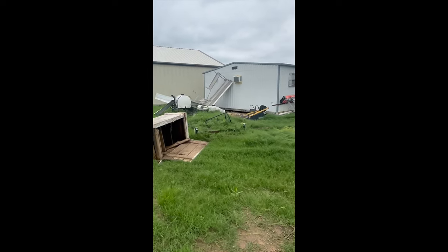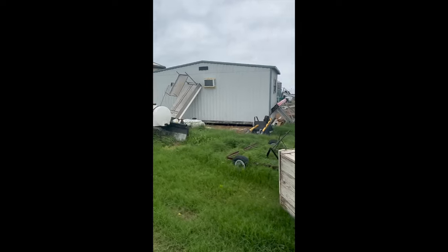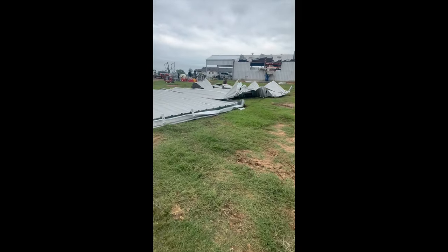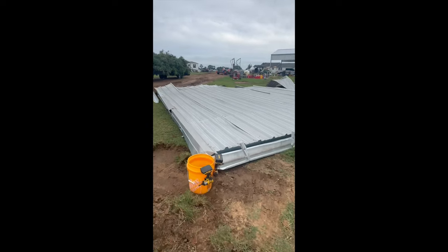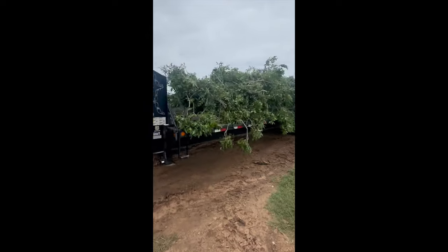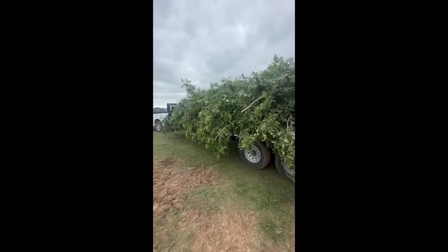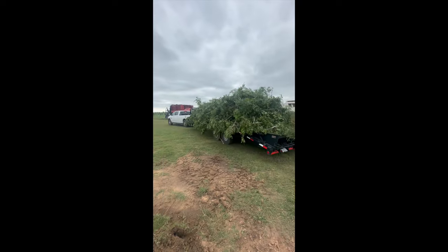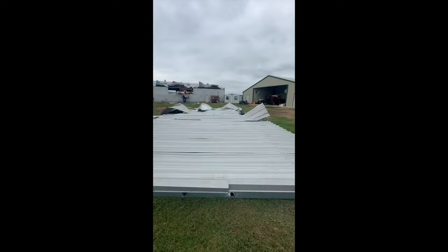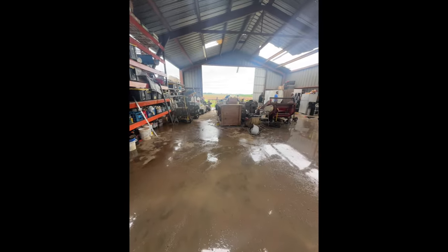So much stuff broken. Off to the burn pile. Jeez. Oh, what a mess. Looking better.